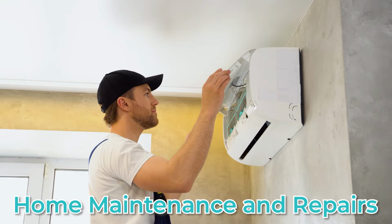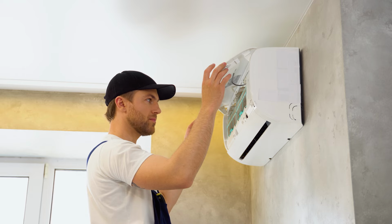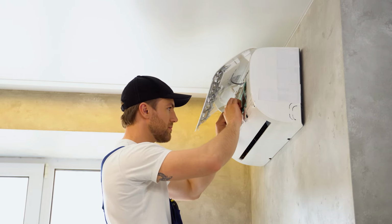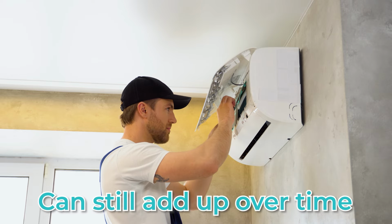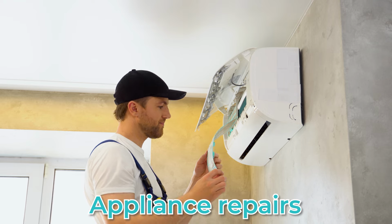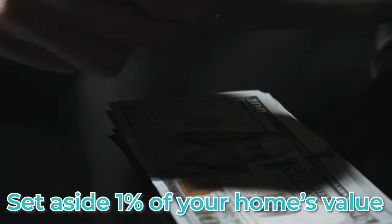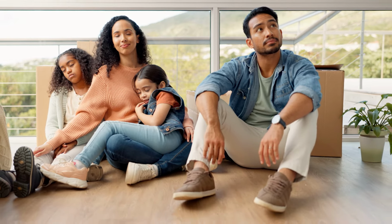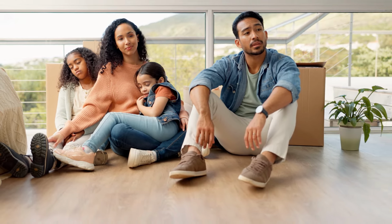Finally, let's talk about home maintenance and repairs, a hidden cost that many first-time home buyers don't consider. Even though Mountain House is known for newer homes, maintenance costs can still add up over time. You'll need to budget for things like landscaping, appliance repairs, and even general wear and tear that comes with owning a home. A good rule of thumb is to set aside 1% of your home's value each year for maintenance. It's better to be prepared for these expenses so you can enjoy your new home without any financial surprises.